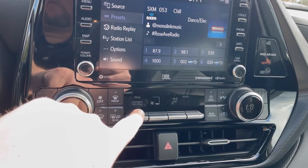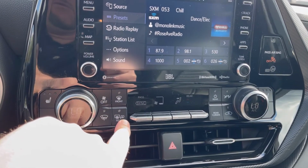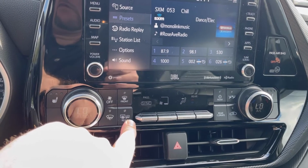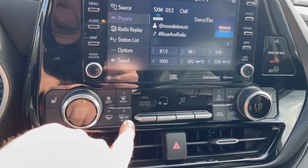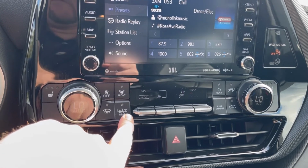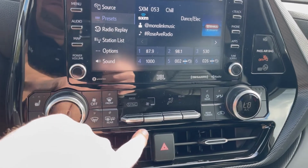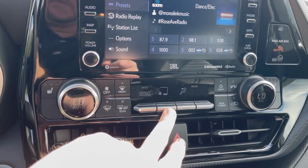We have sync, so we can sync the 3 climate zones. This one here has dual front climate, and then there's a third climate to the back. Some of the higher ends have 4 climate zones, so you could control his and hers in the back and his and hers in the front or middle row. This is very nice and well laid out and simple, and I like this a lot.